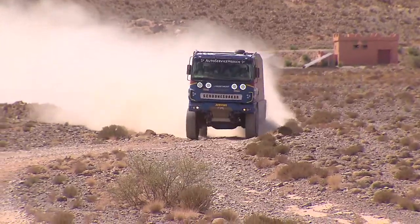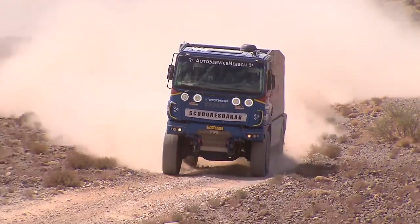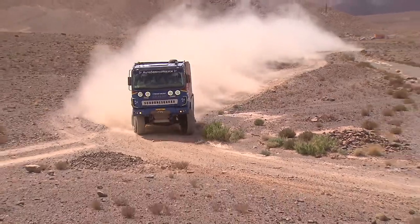And a good performance again from the two brothers, Aart and Gert-Jan Schonens, together with their mechanic Jarno van Wijk. With their DAF, they finish in 2nd today in the truck category.